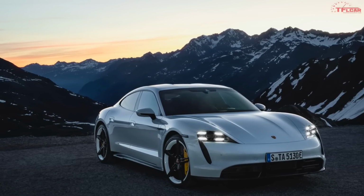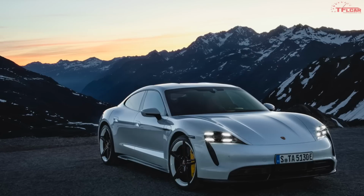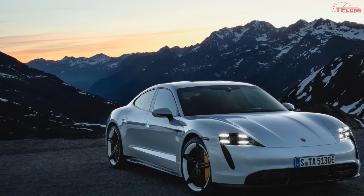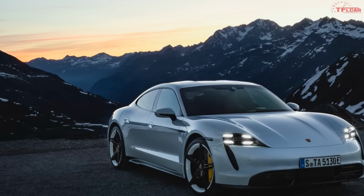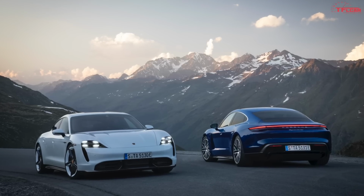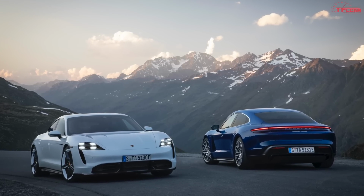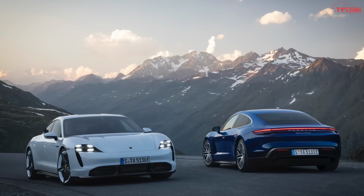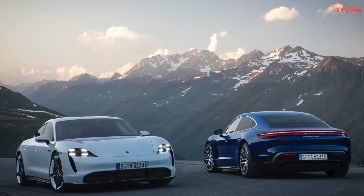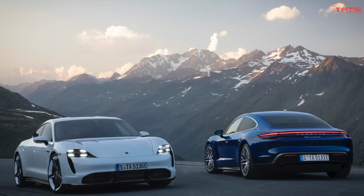Now you must be wondering, how quick is a Porsche Taycan from 0 to 60, or 0 to 100 if you're here in Canada? Well, Porsche says that the Turbo S, now keep in mind there are two models, the Turbo and the Turbo S, will do 0 to 60 in 2.6 seconds, which by the way is as fast as a Tesla Model S in ludicrous mode. But there's a lot more information that we know about the car, including its top speed, so let's get right to it.